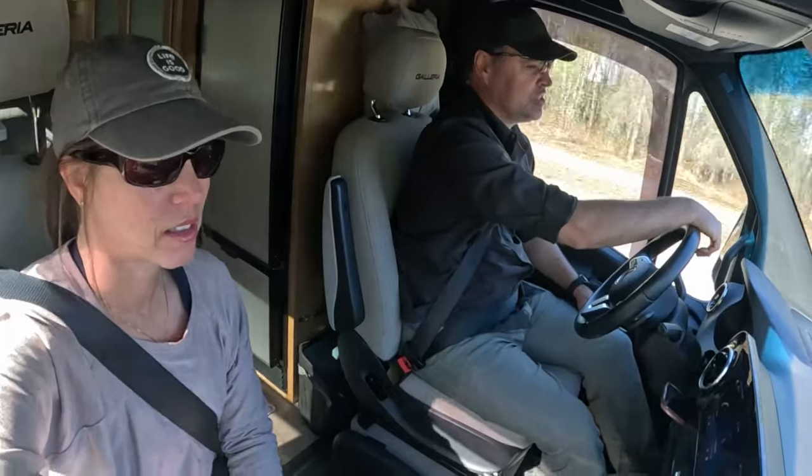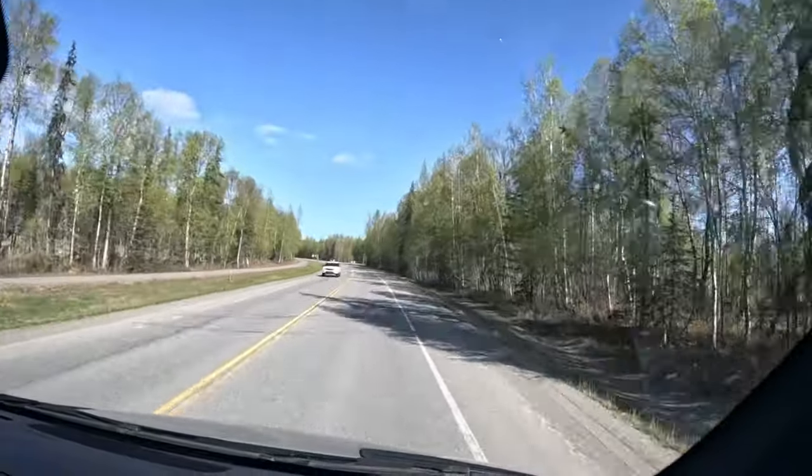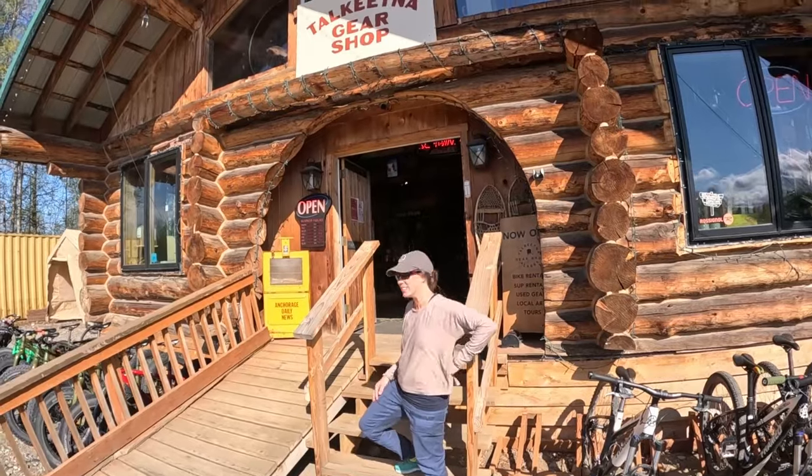We have 10 days in Denali National Park, and we are super excited. We're making a short stop in the beautiful little town of Talkeetna. This is the Talkeetna Gear Shop. Going inside? Yeah.